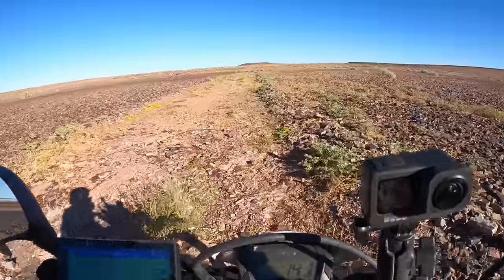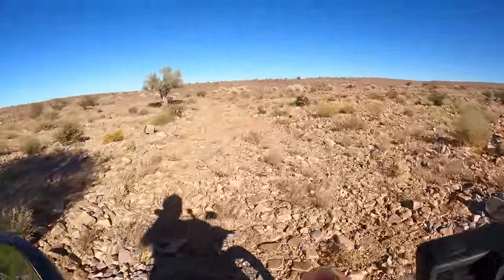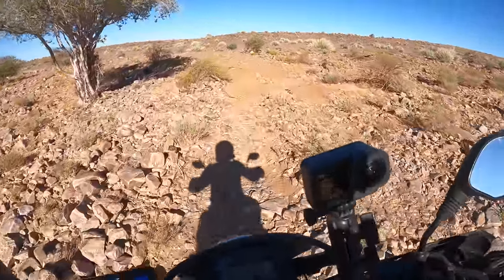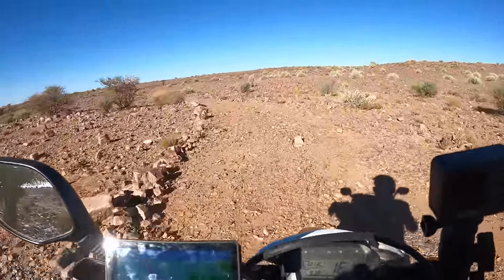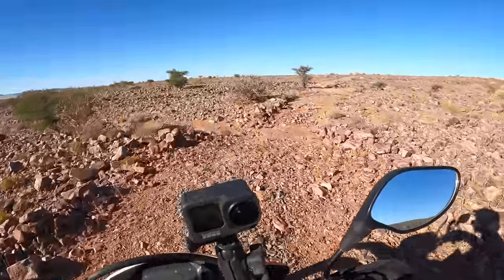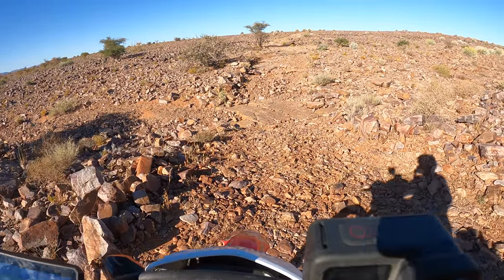This track hasn't been used in a little while, I have the feeling. It's hard to even see the trail still. I think it's here. I'm not even sure. How do I pick these roads? I wonder. We'll get there. Oh. Oof. Can I even get up there? Let's give it a go.